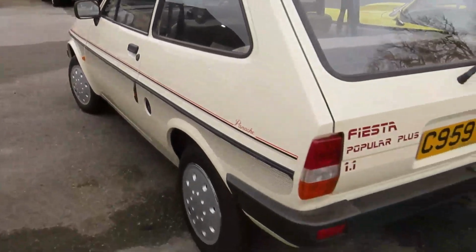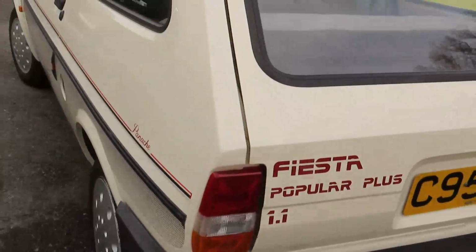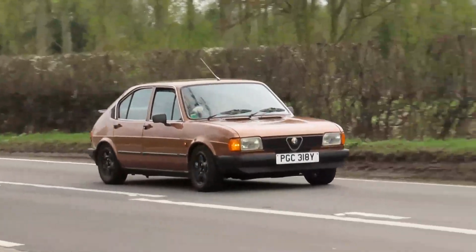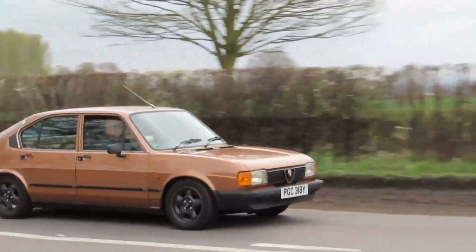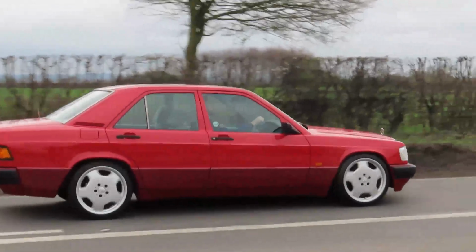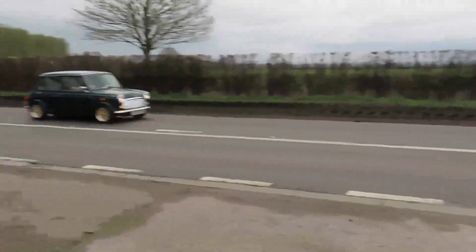Now what is this? We've got a good old Fiesta. This is a Popular Plus, apparently. Don't know much about them. We've got a lovely old little Alfa. That's quite a rare thing. Not quite sure the model of that, so we'll have to have a look. Sounds quite nice. Wow, look at that Mercedes. When was the last time we saw a 190 like that? And another little Mini. So we'll have to have a look at those after.